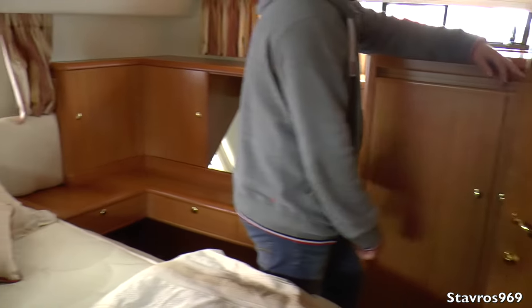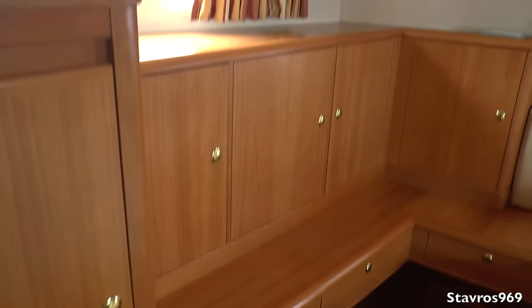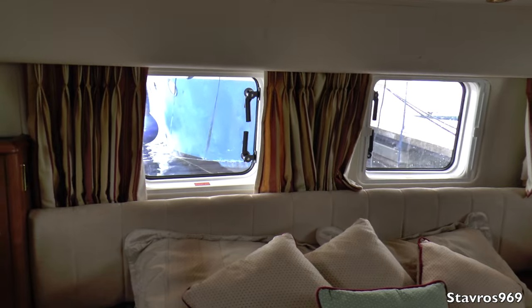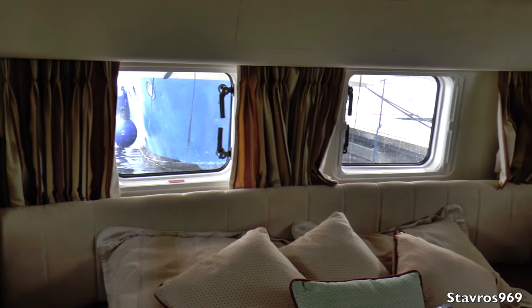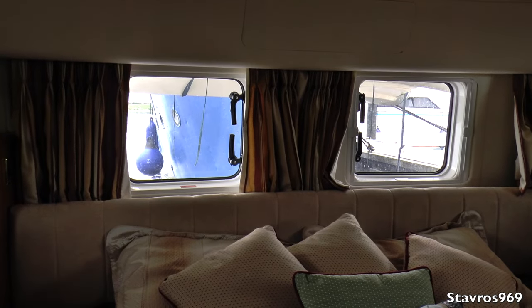So very nicely finished, this Broom 42. So much storage in this main bedroom. And when we're out cruising the Shannon, I'll show you what it looks like out through these windows, which is quite nice to see also.